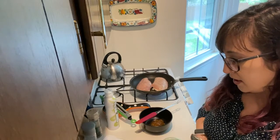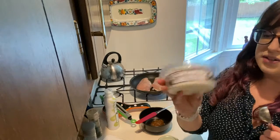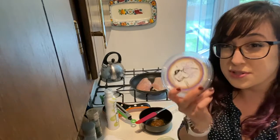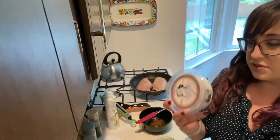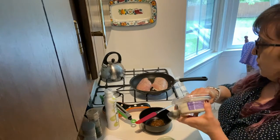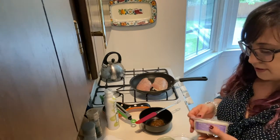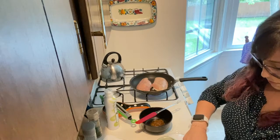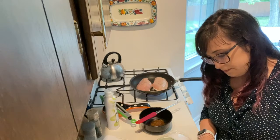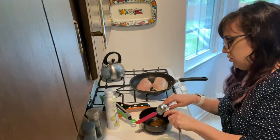The next thing that we need is 2 tablespoons of this garlic spread dip from Trader Joe's. If you don't have a Trader Joe's, it's like a garlic mayonnaise, just emulsified, although there's no egg in it, so I'm curious to see what the texture is going to be. So open this up. Chicken's starting to cook through, very nice. All right, so 2 tablespoons of that. Oh yeah, it is just like an oil. Strange texture.